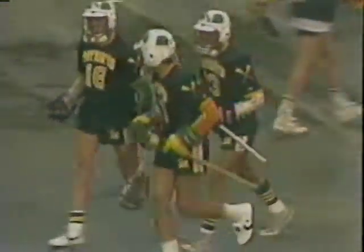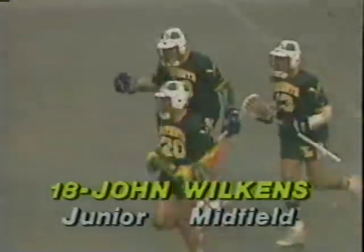Again, man in the box. They've got the power play. This is Wilkins who scores again. Oh, what a cannon he's got from outside. Two big goals by the junior John Wilkins, and Ward Melville closes within 4-3 on the man-up goal. Time of this one will be 5 minutes and 50 seconds.